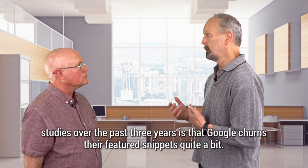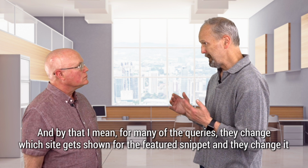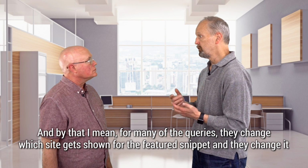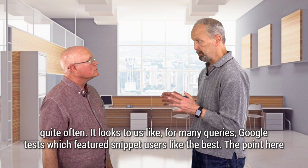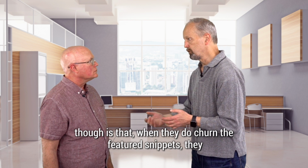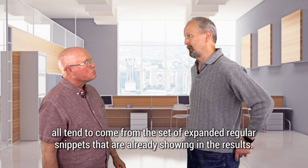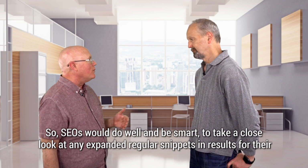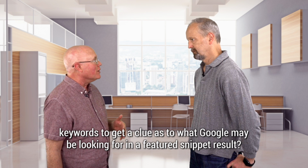One of the things that we've seen in our studies over the past 3 years is that Google churns their featured snippets quite a bit. By that, I mean, for many of the queries, they change which site gets shown for the featured snippet, and they change it quite often. It looks to us like, for many queries, Google tests which featured snippet users like the best. The point here, though, is that when they do churn the featured snippets, they all tend to come from the set of expanded regular snippets that are already showing in the results. So SEOs would do well to take a close look at any expanded regular snippets in results for their keywords to get a clue as to what Google may be looking for in a featured snippet result.